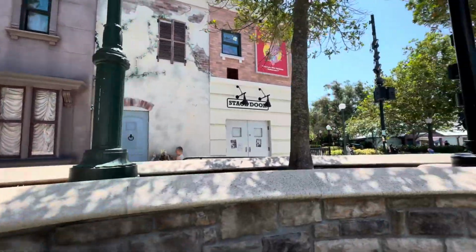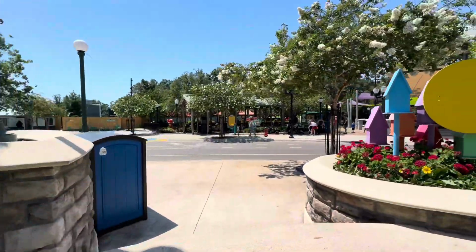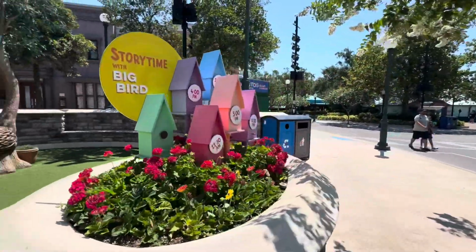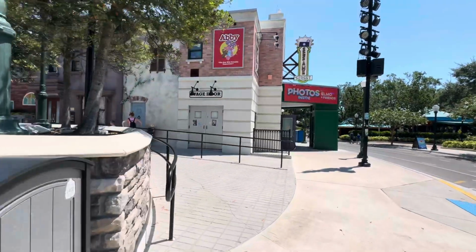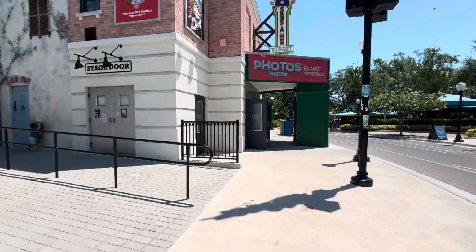Also, on the other side here, you can actually meet characters from Sesame Street. Looks like today in there was Cookie Monster and Grover. They randomly change and they randomly switch out with different characters. And then this is also a really good area for baby care. There's a first aid back here and a whole bunch of really cool stuff.